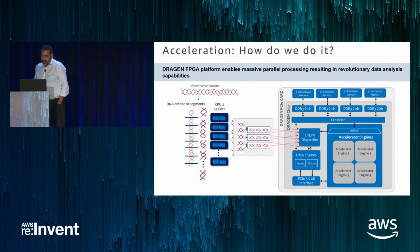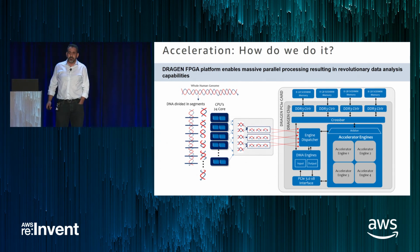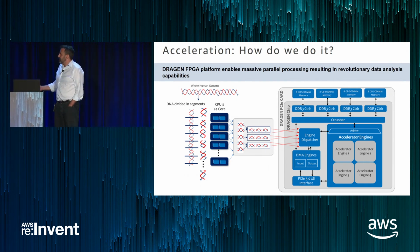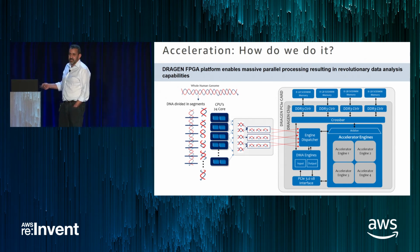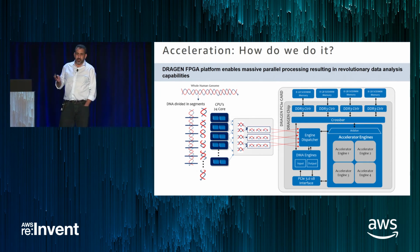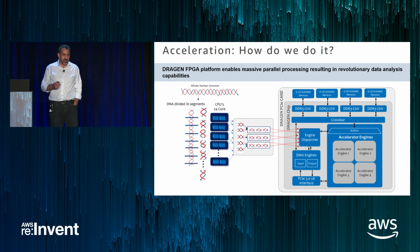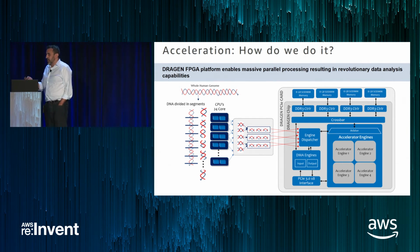Hi, my name is Rami. I head the engineering at Edico, so I'm going to explain a little bit how we accelerate genomics in general and what our strategy is. What I've displayed here on the screen on the left is what the CPU does in our genomics application. It takes the genome and chops it into pieces that different CPU cores can attack independently. That gives you parallelism and speed just by running on more CPUs. And that's something you can do in instances that are not specifically F1, with no FPGA.